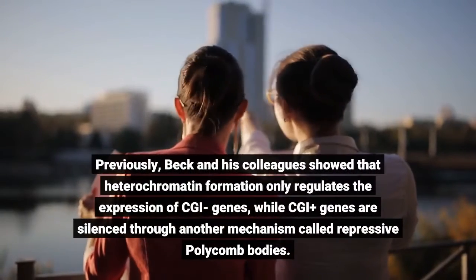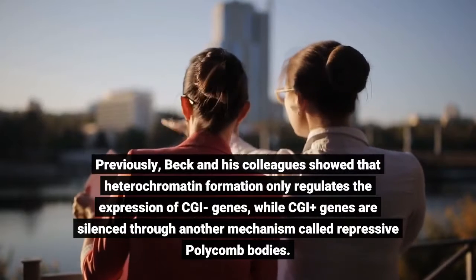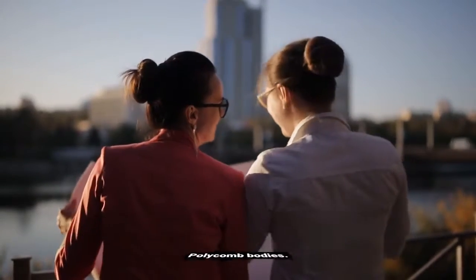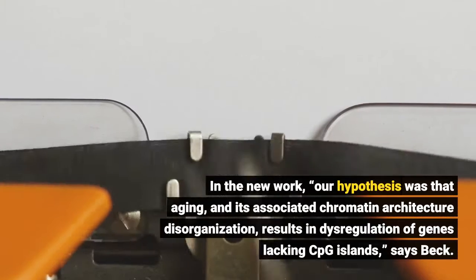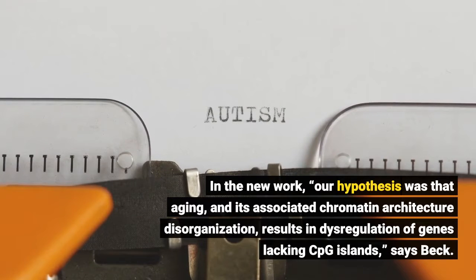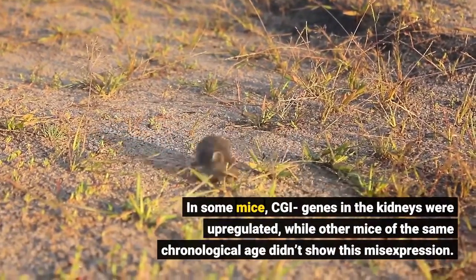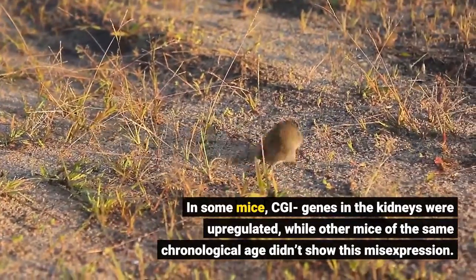Previously, Beck and his colleagues showed that heterochromatin formation only regulates the expression of CGI genes, while CGI plus genes are silenced through another mechanism called repressive polycomb bodies. "In the new work, our hypothesis was that aging, and its associated chromatin architecture disorganization, results in dysregulation of genes lacking CpG islands," says Beck. In some mice, CGI genes in the kidneys were upregulated, while other mice of the same chronological age didn't show this misexpression.